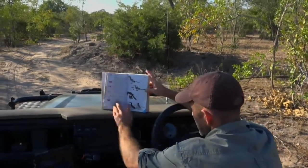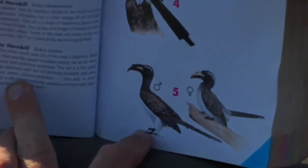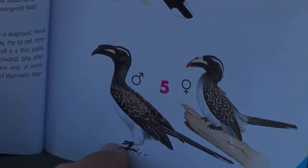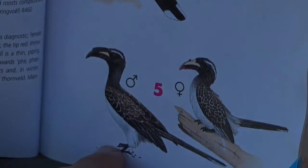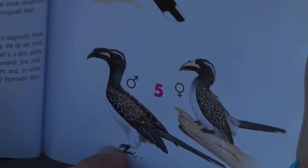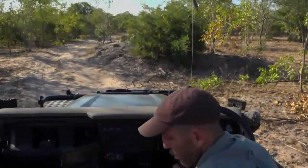And that there, everybody, is a grey hornbill. This book contains all the birds that we have here in South Africa. And in South Africa, there are 900 species of birds. Now, even though South Africa is about one quarter the size of America, we have more birds here than you have there, believe it or not. And that's because we live in a slightly warmer climate. That's the grey hornbill. He's the one making that lovely whistling sound.